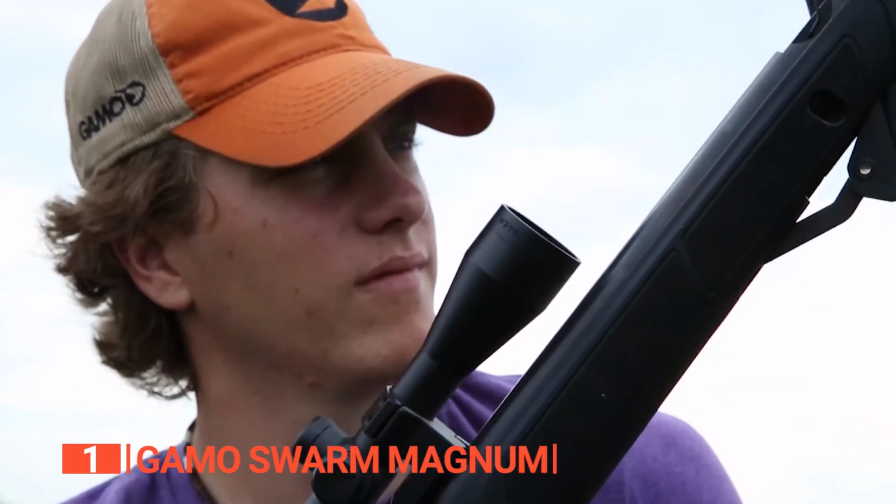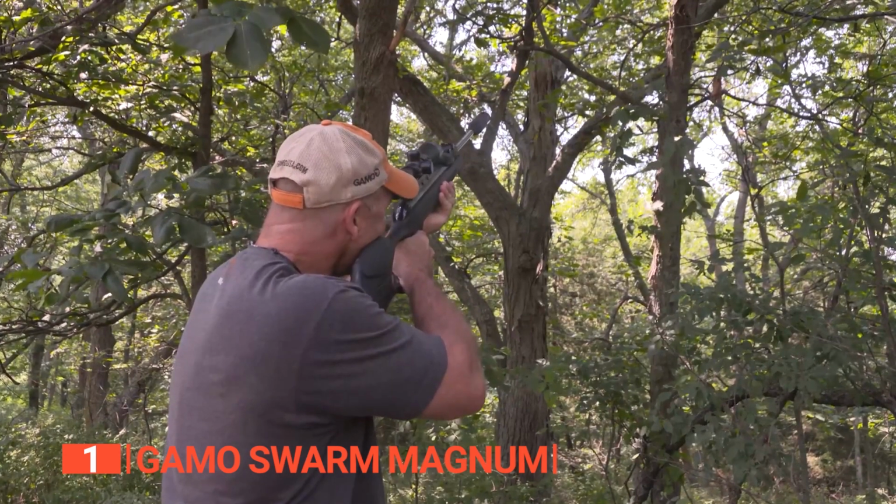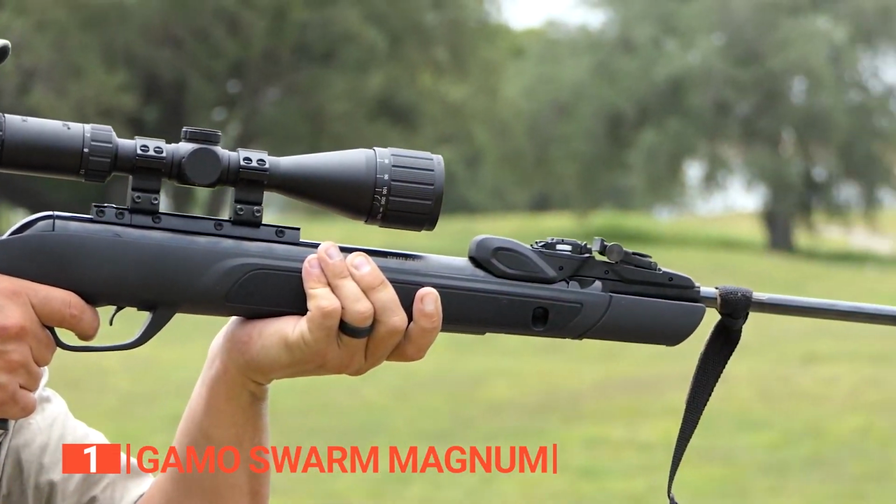The Gamo Swarm Magnum's high-powered performance, innovative magazine system, whisper-quiet operation, and recoil-reducing technology make it a formidable choice for shooters seeking precision and power.